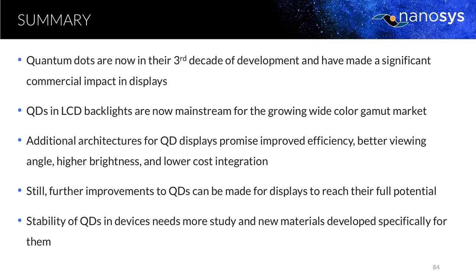A number of improvements still need to be made for these materials to reach their full potential, specifically in the quantum dot LED case. More fundamental study is needed, as well as more new material development to support it. And finally, I don't think there are any new quantum dot materials right around the corner. So I think we have to really understand the materials we have and figure out how to make them work the best they can possibly work.